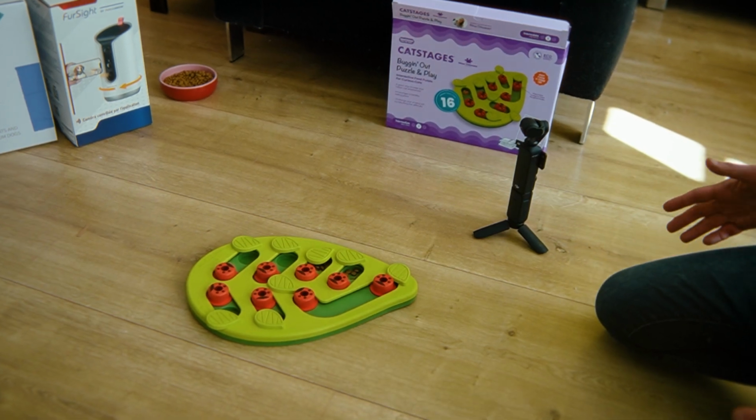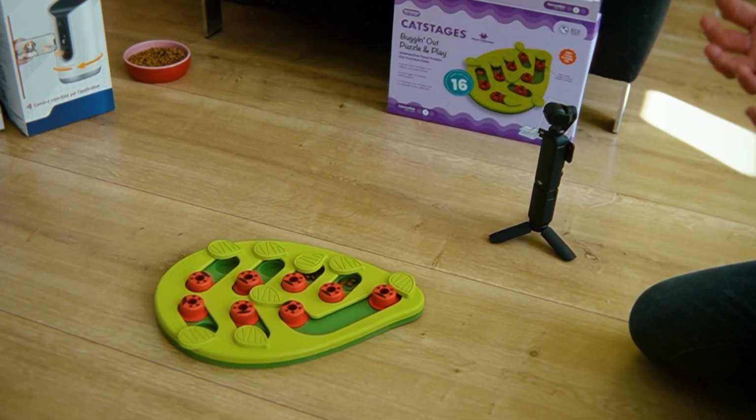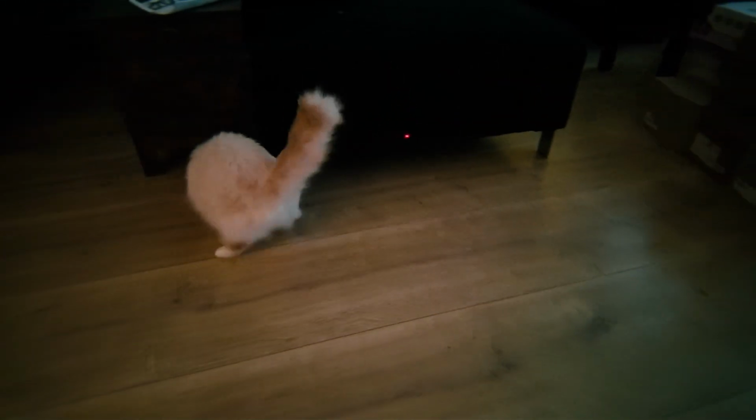Okay, so not interested right now, but I really like the premise here, and I think with younger cats they can really enjoy this. Okay, so in the dark that's just a little bit more visible, and she's quite attracted to it, so it actually works.